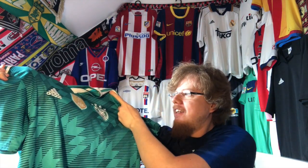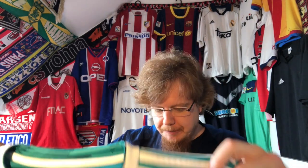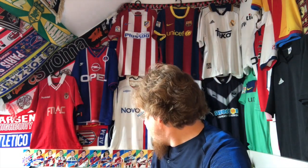It's actually, for a fake, pretty good. I even looked at the pattern, it looks all right. What gives it away again is the crest, the code, and that this patch here is not good. And that this should be an XL, it fits M-L-ish, so not quite the real thing. Fake. I paid €3 for that, so I have to say my bothered-ness scale here is at a 3. I would love to have this jersey. I'm afraid it will not come sooner as well.